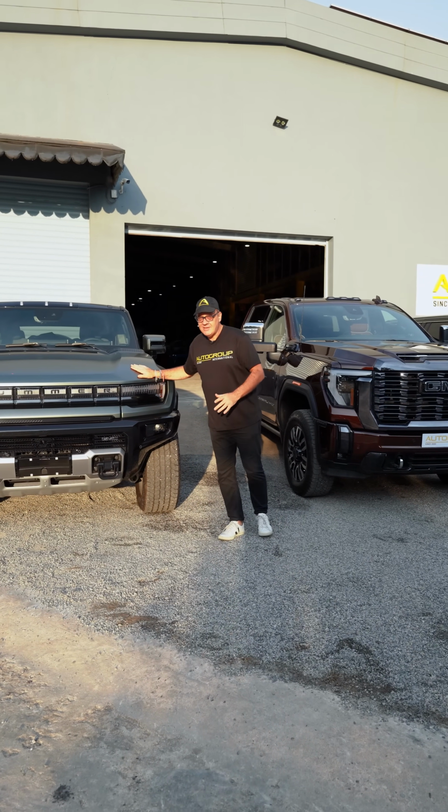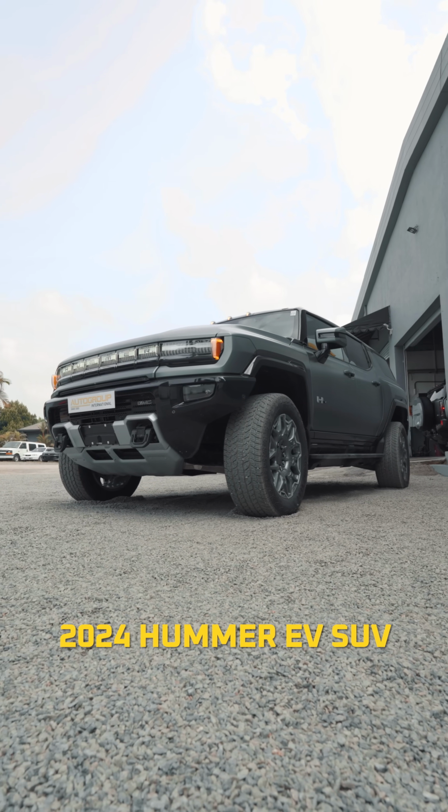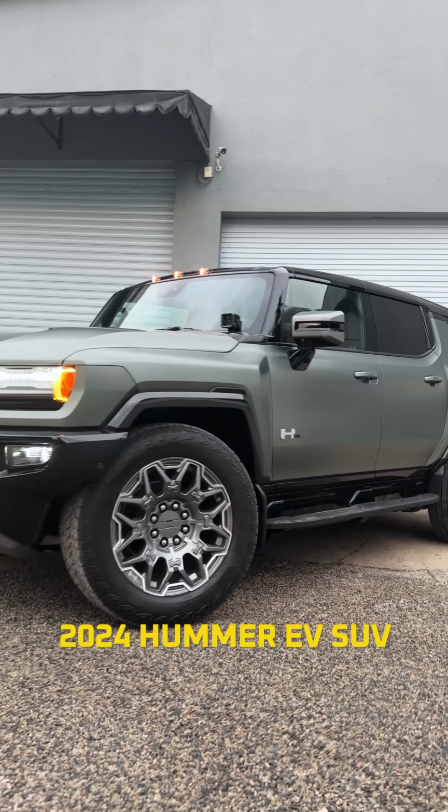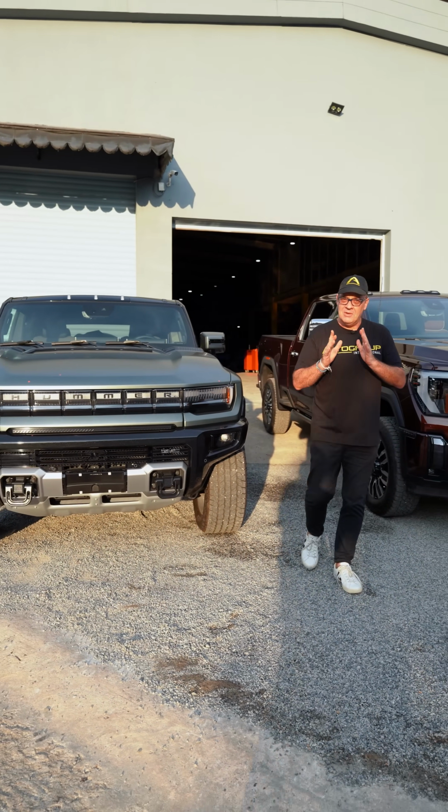So the classic, or the new classic, which is the 2024 Hummer EV SUV, absolutely lovely. This is the edition 1, so moonshot green, 3 motors. It is an absolute EV beast.